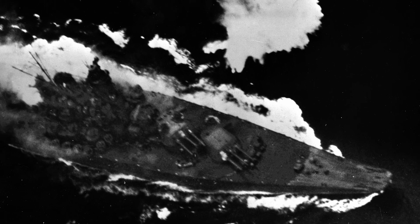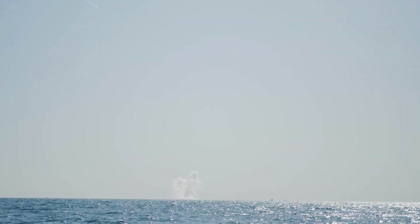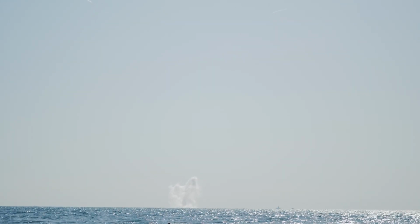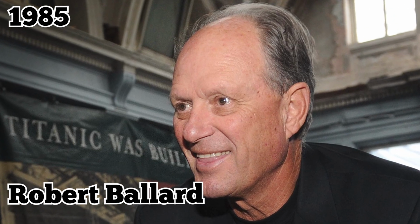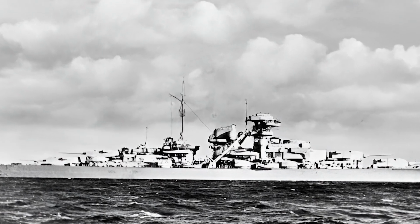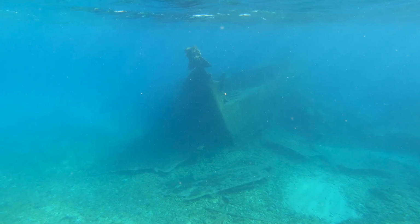The ship was attacked by overwhelming numbers of American aircraft, and it was eventually hit by multiple bombs and torpedoes. The resulting explosions led to the ship sinking. Many of its crew died in the attack. The wreck of the Yamato was later discovered in 1985 by American oceanographer Robert Ballard, the same man who found the wreck of the Bismarck a few years later. It currently rests on the seafloor off the coast of Japan.